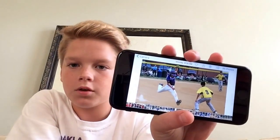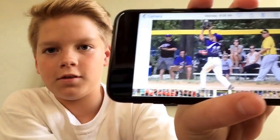Here's another one. Boom. He was not out on that play, because as you can see, he was safe. Look at how hard he was running then. Let's show you guys a good one. Oh, here's a good one. You see right before he's gonna catch it. I'm not going to show you these other pictures because they're kind of sad. Okay, so you guys get the gist.